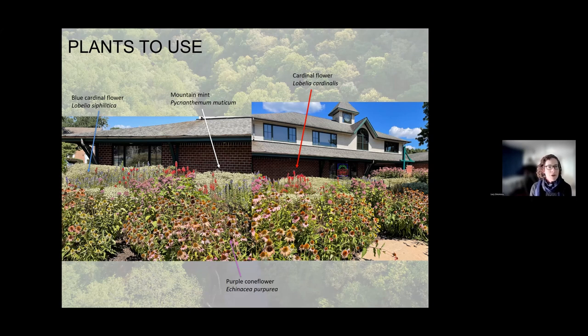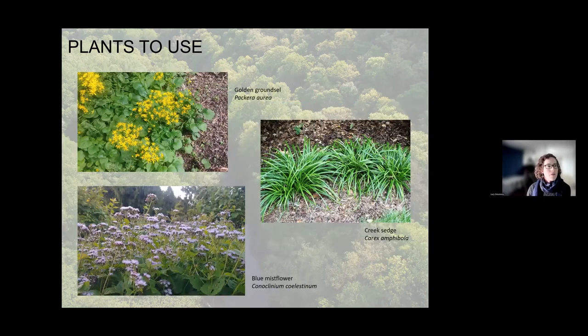And then thinking about the ground layer, so we don't have to do as much weeding, here are some pretty great spreading ground covers that will take the place of weeds because they cover the ground, they do a good job of spreading, and you basically always want to have the ground covered.